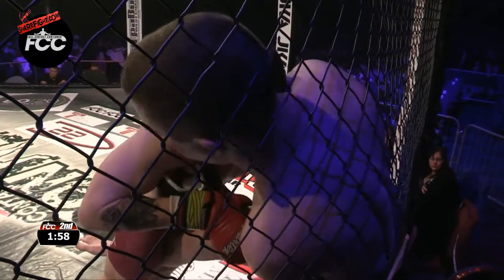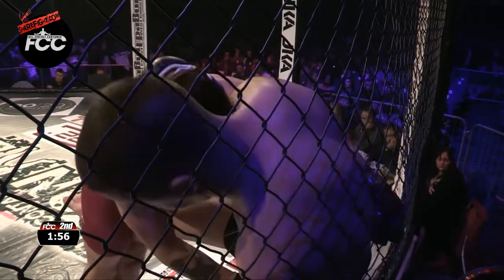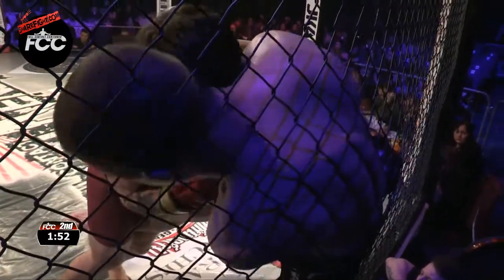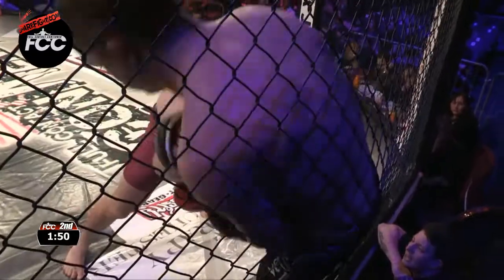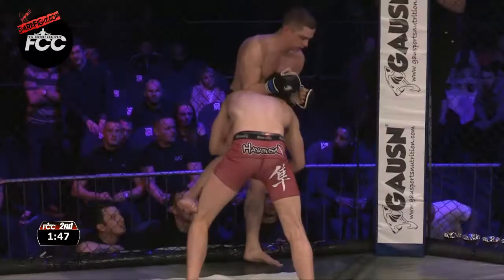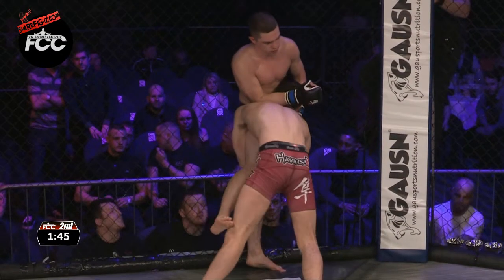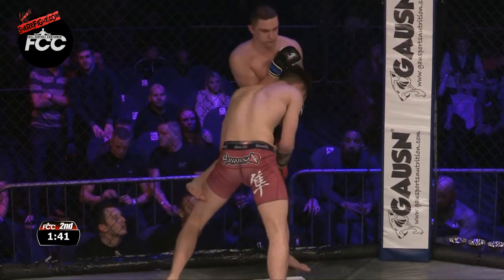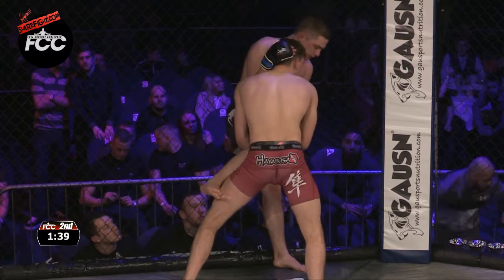This is Dobbins again. Whenever he gets the opportunity, chips away at the body. Yeah, we often talk about it, Steve, being able to neutralize your opponent's offense and the mental toll that may take after a while, but Mitch Dobbins looks almost serene in there when he's going for these takedowns. It doesn't matter if he can't get it in the first minute, maybe he'll get it in the second.